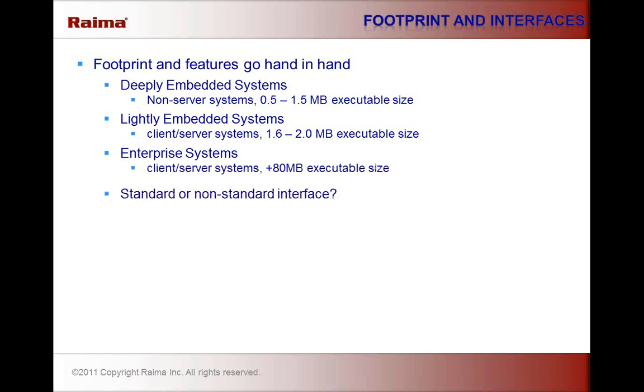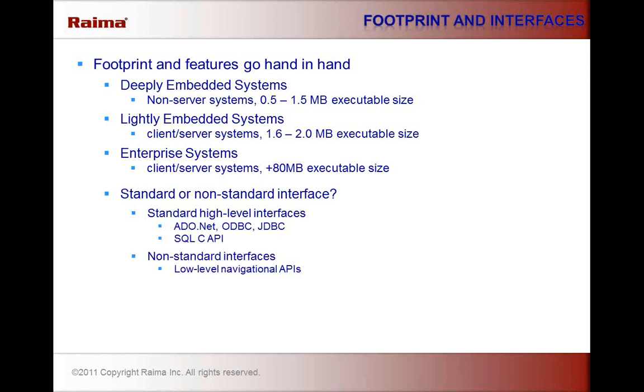When you consider interfaces to use, you can look at industry standard interfaces or non-standard interfaces. Standard interfaces such as ADO.NET, ODBC, or JDBC, the next being SQL CAPI. Non-standard interfaces, again giving you probably the best performance, would be more low-level navigation APIs. Administrative APIs also give you more flexibility, customizability, and control to fine-tune the database to your exact performance needs and requirements. You also have languages to consider such as C, C++, or Java.